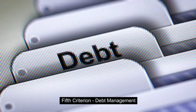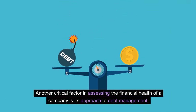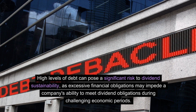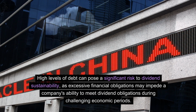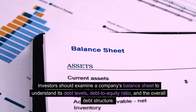Fifth criterion, debt management. Another critical factor in assessing the financial health of a company is its approach to debt management. High levels of debt can pose a significant risk to dividend sustainability, as excessive financial obligations may impede a company's ability to meet dividend obligations during challenging economic periods. Investors should examine a company's balance sheet to understand its debt levels, debt-to-equity ratio, and the overall debt structure.